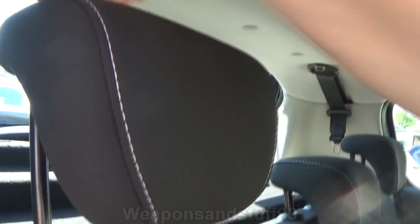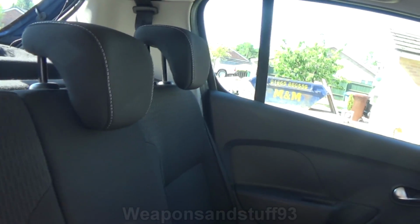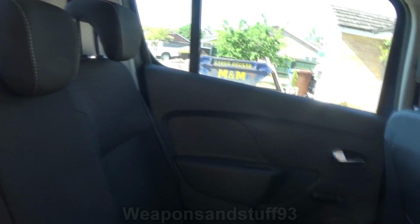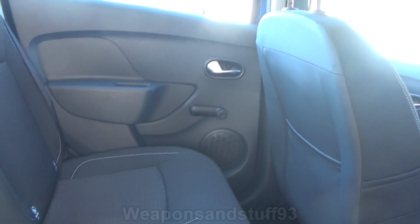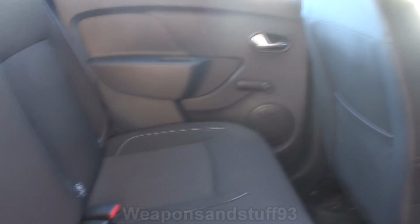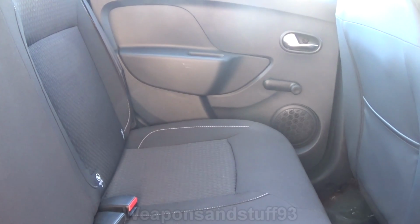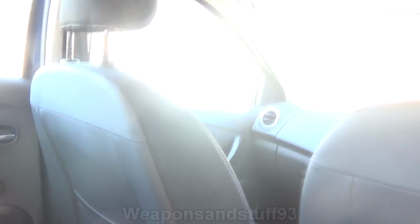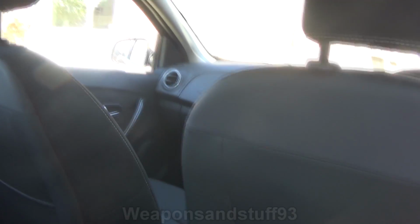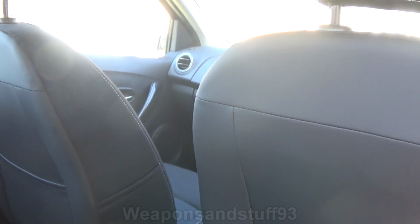I'll probably put these headrests down actually while I don't have passengers in the back, so I get a bit more visibility. Rear windows are mechanical ones, but the front ones are electric. Anyway, I'll just show you the car from the outside and under the bonnet. But yeah, overall I'm quite pleased with my Romanian car. So for all of the people who kept asking me to get a Romanian gas mask, I've now gone much beyond that and I've got an actual Romanian car.